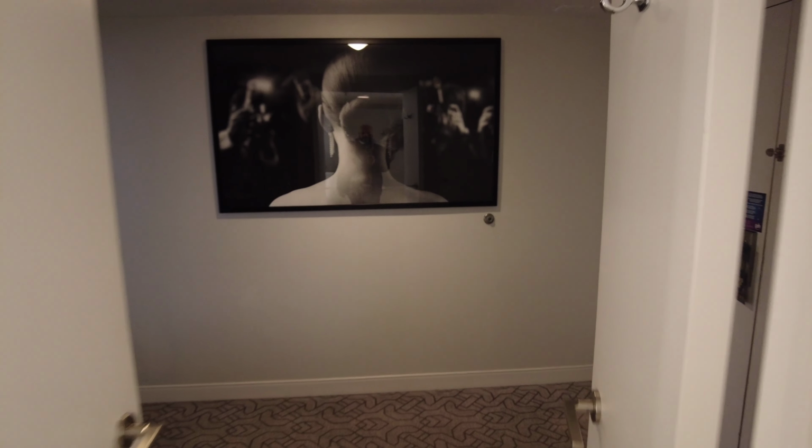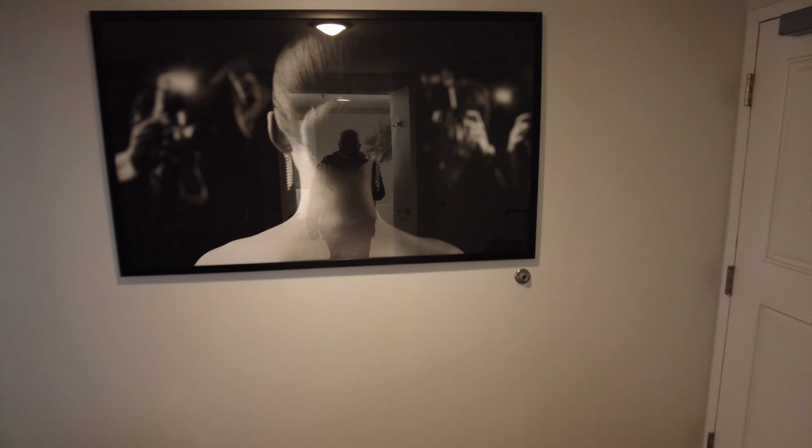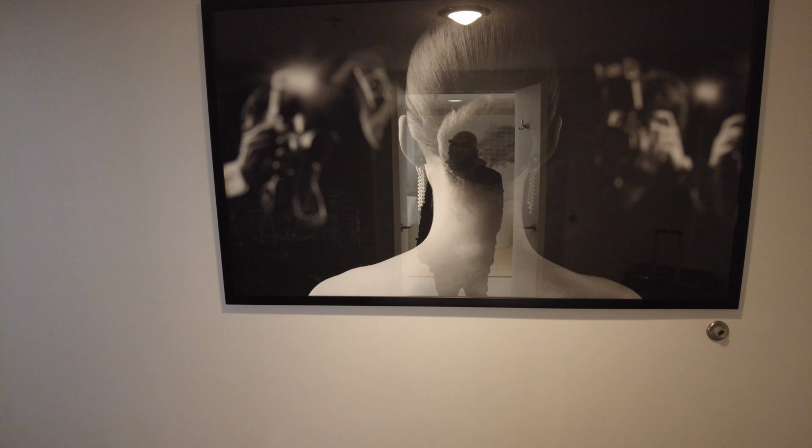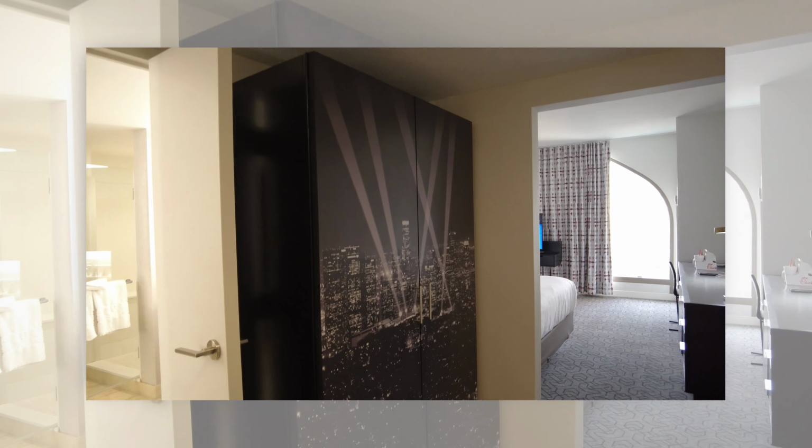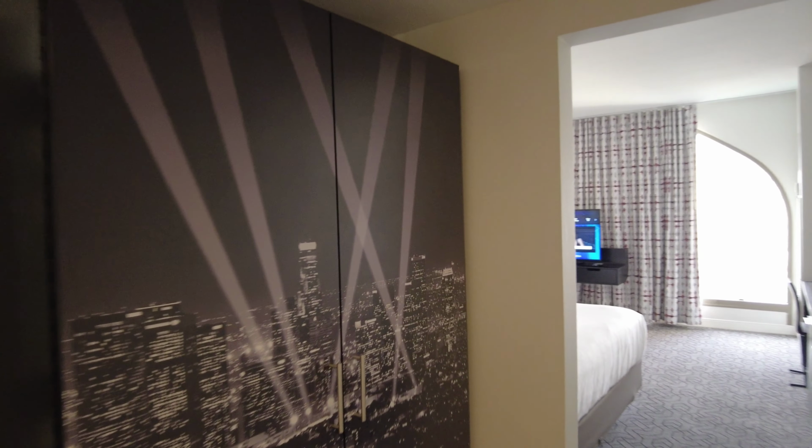And so as you walk out the bathroom area, you're greeted with this nice artwork right here. All right, then you have this closet area that I'm assuming has pretty much the stuff that you need there. So it does have hangers, you got your ironing board, you got your iron, a shelf right there up top, and then down below here, you have a drawer as well as a safe.